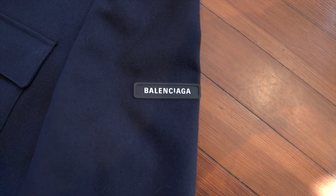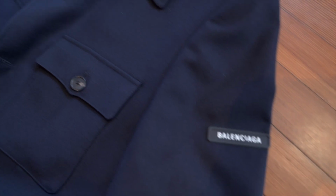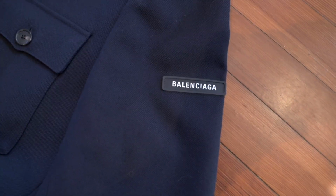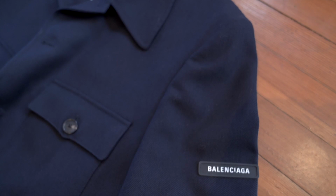Logo mania is kind of over. It was never really for me in the first place. I never got fully on board, but I just like these little elements to show, hey, just so you know, oh, you spent $70 on your coat? Yeah, I spent $3,000, so suck it.